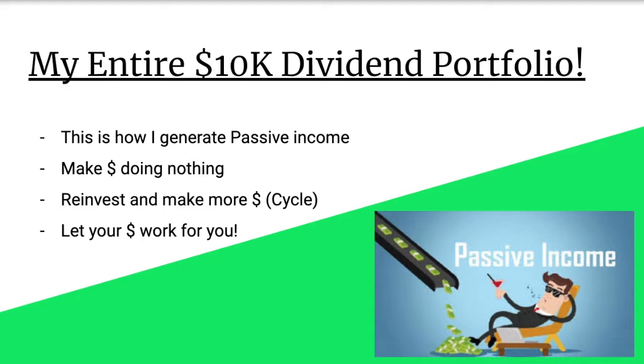This is pretty much how I generate passive income and let my money work for me. I just like to reinvest my dividends and keep growing this portfolio. So let's get into it.